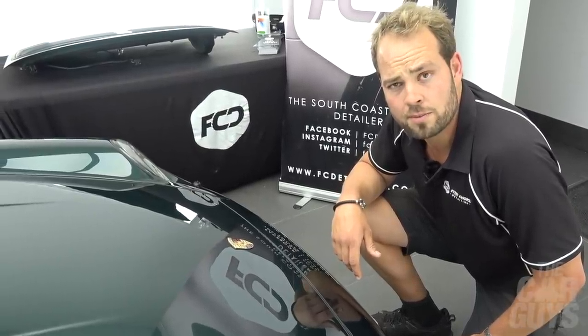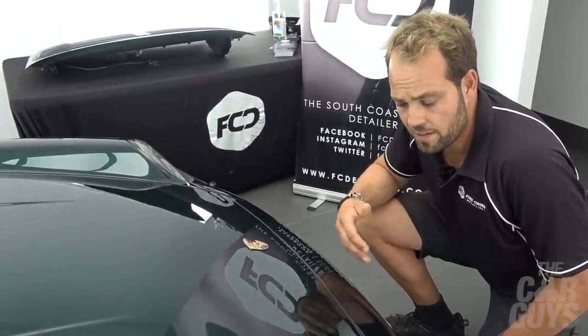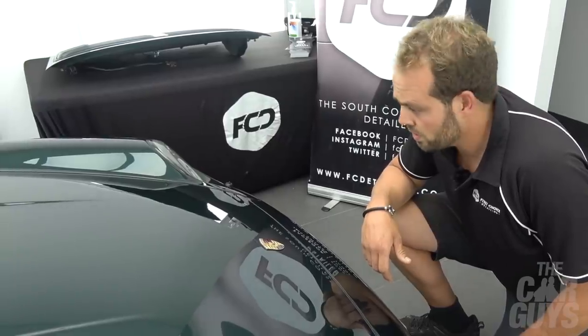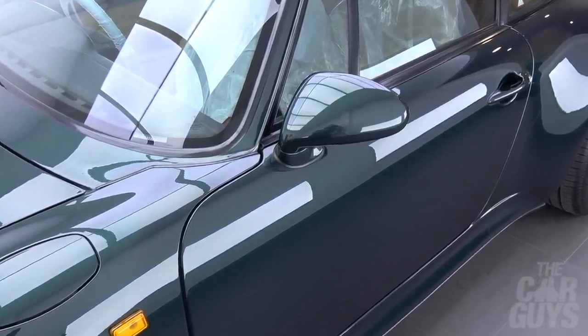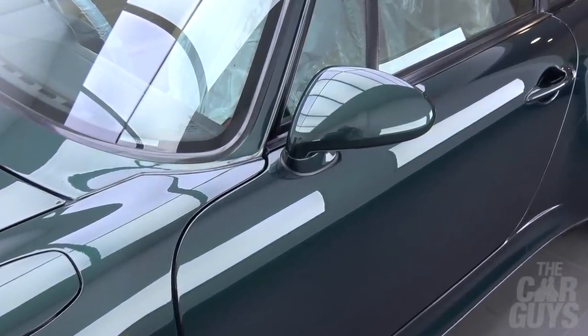Nowadays you've got PPF, paint protection film, that goes over to prevent that from happening. But back 22 years ago, paint protection film wasn't around. So wash marks and just wash marks, marring, tar.